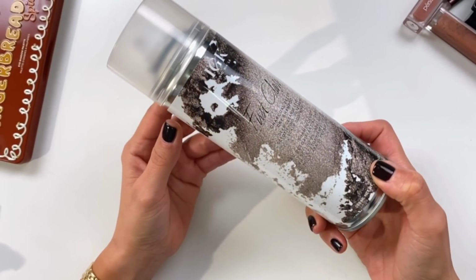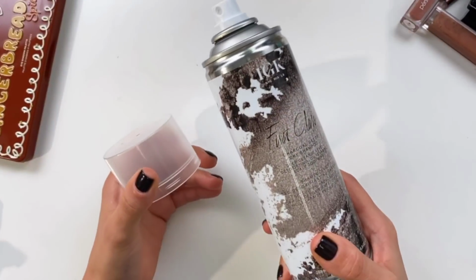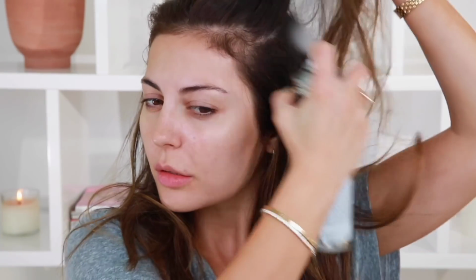Okay, yeah, clearly I need help today. I worked out this morning. I just didn't have time to wash my hair. So this is third day hair. It's kind of gross, but I'm pretty sure I need dry shampoo, so I'm going to go in with my IGK dry shampoo. This is the charcoal detox. I need the detox. And I just basically put this around my roots.